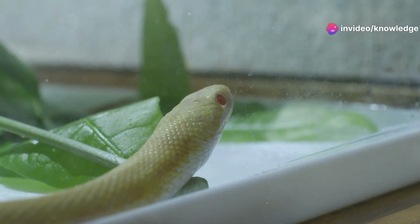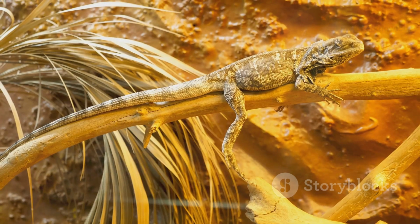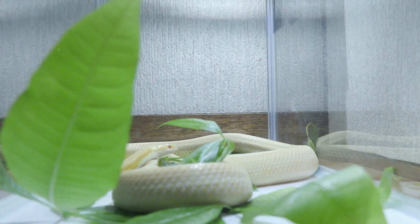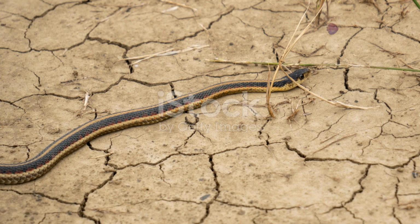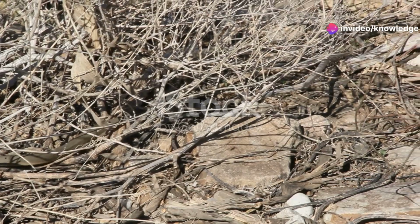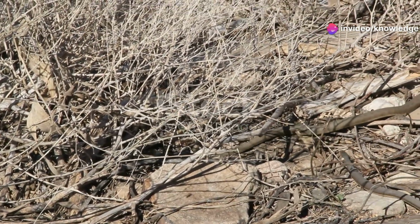Let us envision a neutral, enclosed space. This space contains elements of both their habitats. There are low branches and leafy cover favored by the viper. There's also open ground with some undergrowth, suitable for the garter snake. This setting allows both snakes to exhibit their natural behaviors.